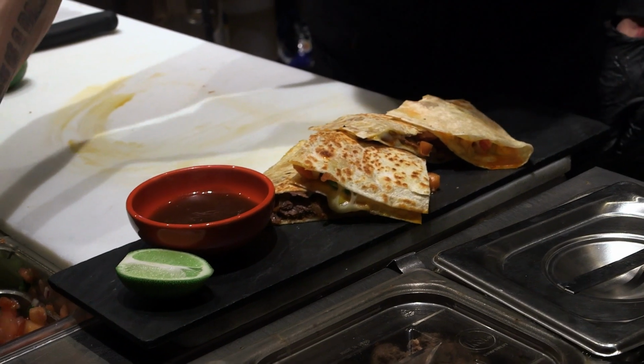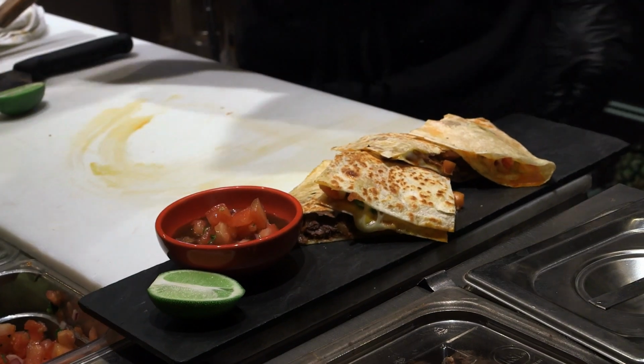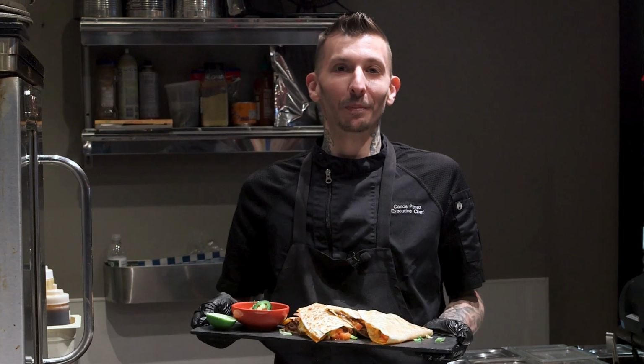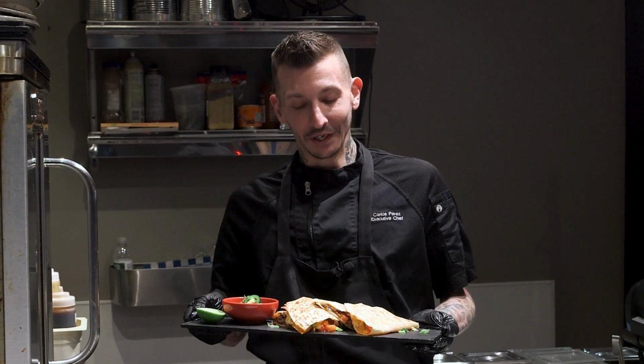A little bit of the consomme that we make with the actual sauce afterwards. Reduce it down. Jalapeno. Hi, this is Chef Carlos Perez from ATC South and At the Corner. This is our quesadilla.